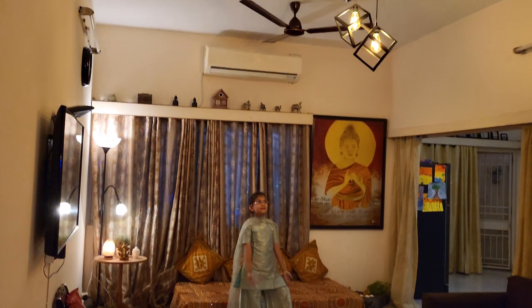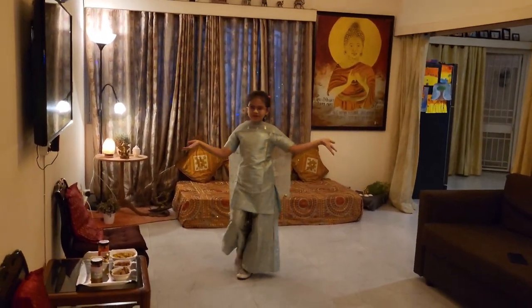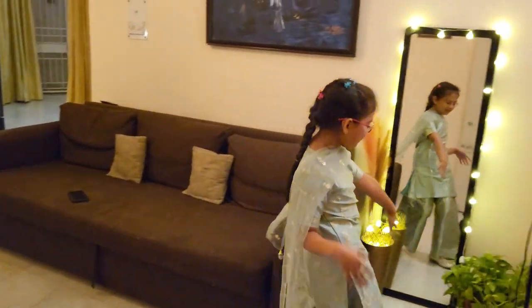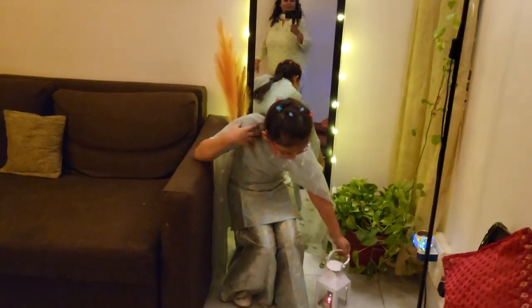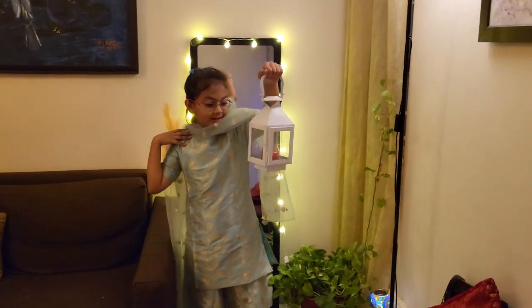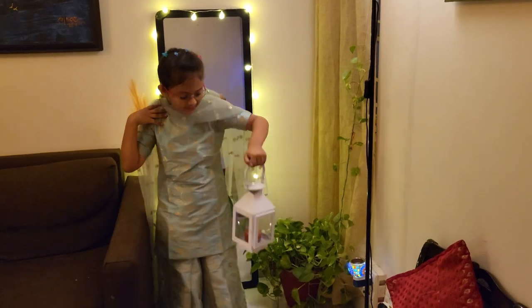And so this is my living room. So first I'll start with the living room. This is my living room. And this is my cute little candle. My lantern. Oh, scary. Paki, it must be hot. Keep it down.